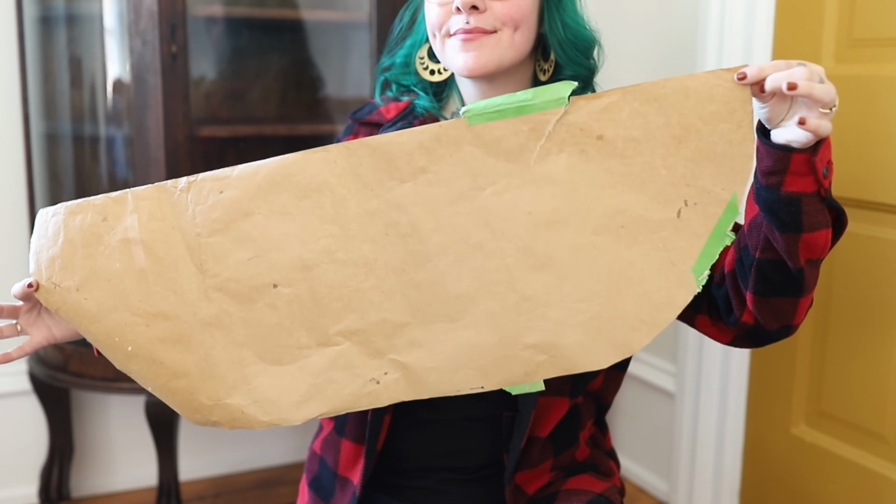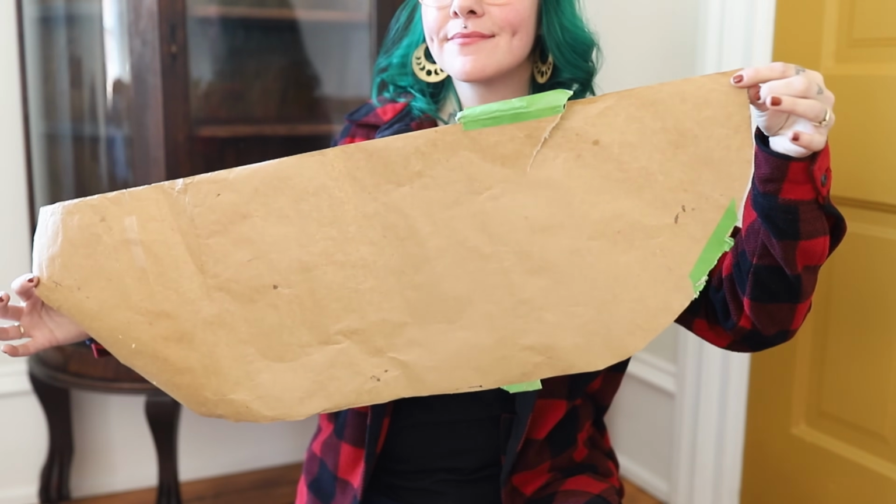Here's something really fun though, is that the person who had donated it left a piece of paper in the bottom of the cabinet. And I just thought it was junk. I just thought it was something somebody threw in there. And then when I got it home, I realized, wait, this is a template for a shelf.